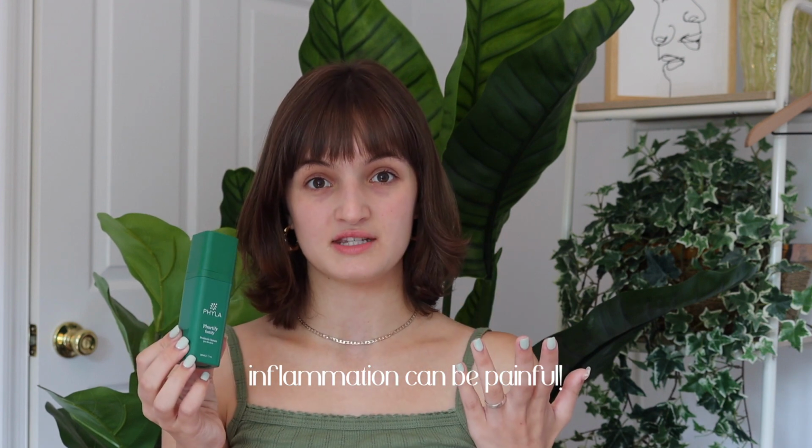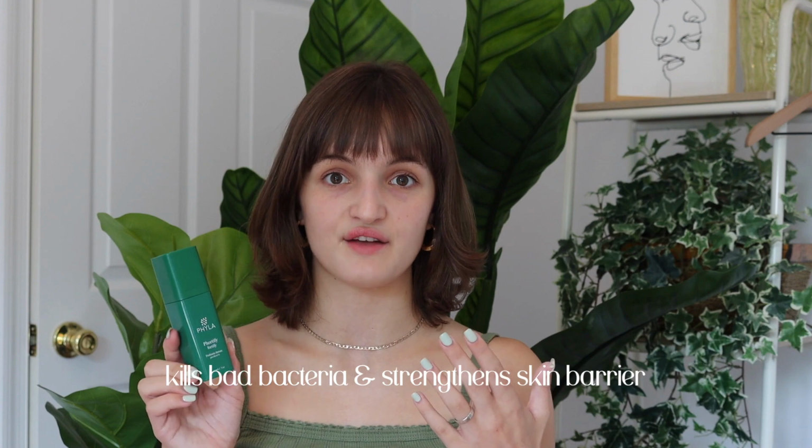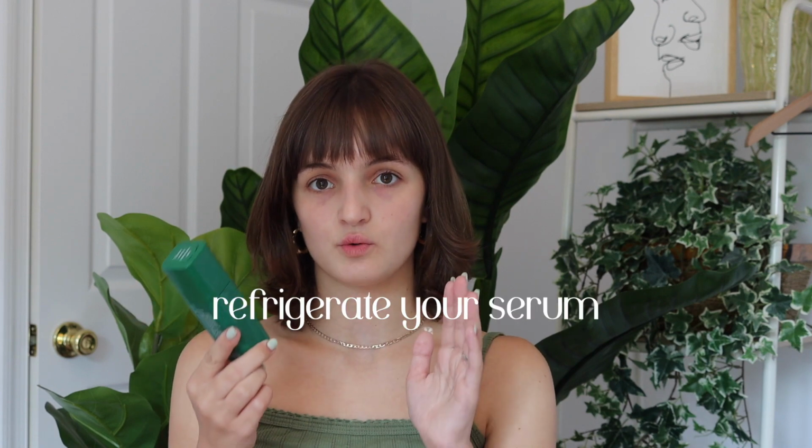So if you do have inflamed skin, especially if you have acne prone skin, reducing inflammation is so key to just reducing the pain that comes with having those acne breakouts. So this serum is definitely something that is going to help with those situations. So not only will this kill the acne causing bacteria, but it's going to help fortify and strengthen your skin barrier, providing natural moisturizing factors and essential moisturizing factors that will keep it nice and strengthened and functioning properly. But when you are using this serum, you want to make sure that you are keeping it refrigerated when it's not in use, because you want to preserve that phage that is inside.